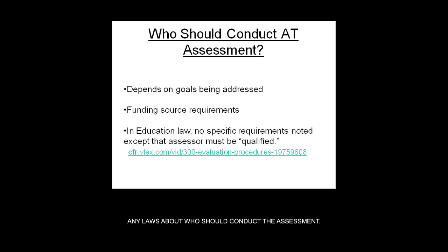There's a lot of questions about who is qualified, and are there any laws about who should conduct an AT assessment? Well, in education law, I'm going to jump to the bottom of the slide first. In education law, there are no specific requirements noted, except that the assessor must be, quote, qualified, unquote. That's pretty vague.